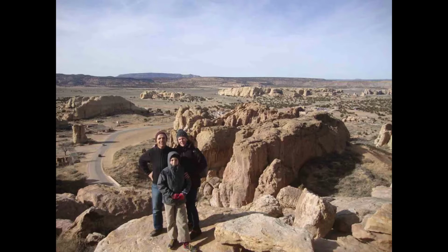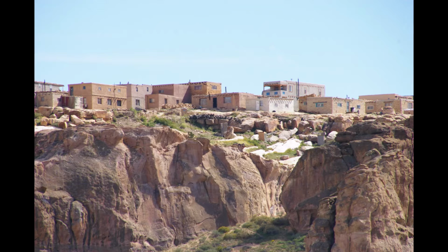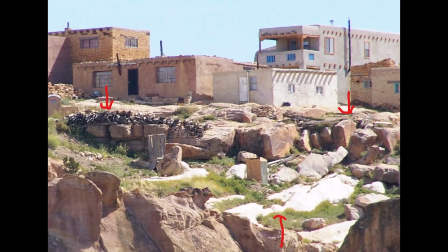Still in a coma. And we're getting into some close-ups. It sure looks like they built on ruins. You could see the big blocks and buried things with the new buildings on top.